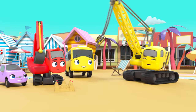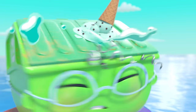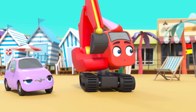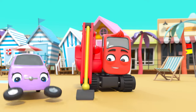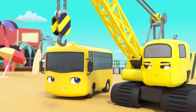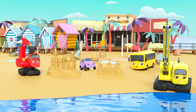Dazey asked Buster to help her build an even bigger one. Look out, Mrs. Skip! Oops. Wow! Look at that! Their castle even has a moat! Digley and Scout think they can do better. Wow! That's amazing! Hang on a second. Looks like the tide is coming in. It could ruin their sandcastles.